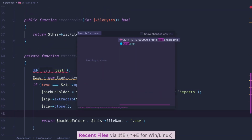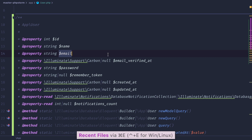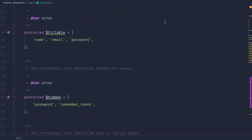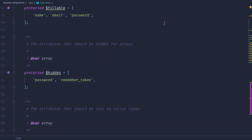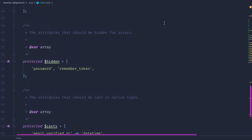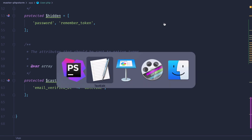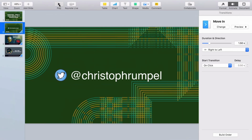Okay, cool. So we've been talking about the theme, the font, the size, and we have modified the look of the editor with all the icons we want to see. We've been talking about the keymap, the shortcuts that you can use, and some nice helpers. We talked about PHP and some of my favorite tips and tricks. Of course, there is more, but I think that's enough for this video here. So thank you very much for following along. Let me just go back to my slides.